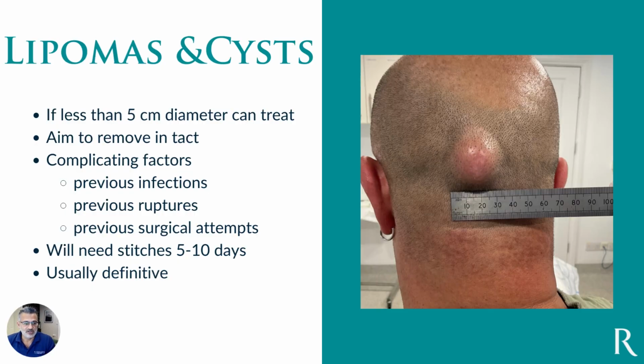Lipomas and cysts. So lipomas are balls of fat. They're benign tumors of fatty tissue, and they are often found on the torso, the limbs as well. And cysts are often sebaceous cysts. If they are smaller than about 5 centimeters in diameter, we are allowed to treat them here at the clinic. And the aim is to remove these intact because that reduces the risk of recurrence.